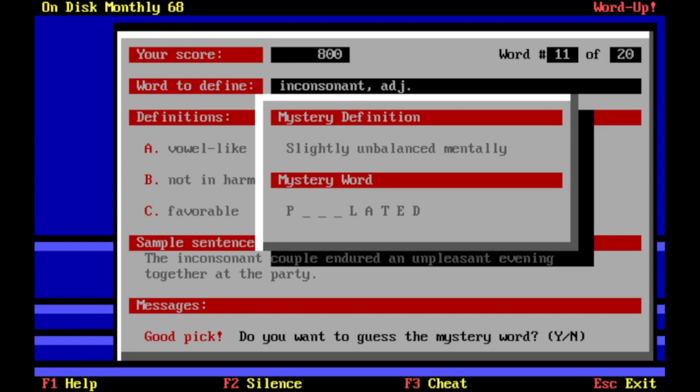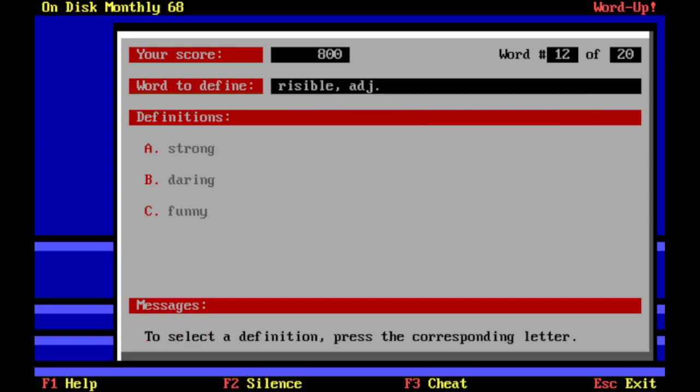I'm getting so many of these right, you'd think I'm just trying to confirm what it is, but I honestly have no idea. I'll tell you this, I see pixelated, but obviously it can't be. E. But yeah, you don't have this? No. Risible. Now see it. I'm going to go with funny.